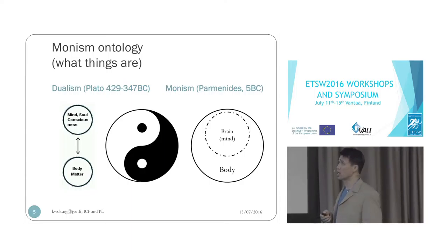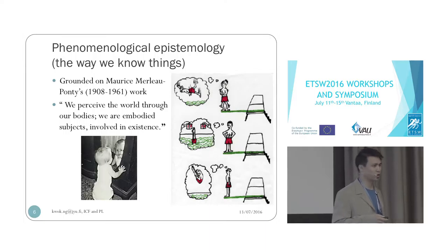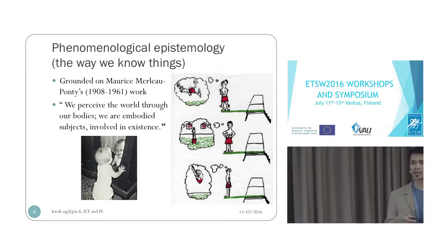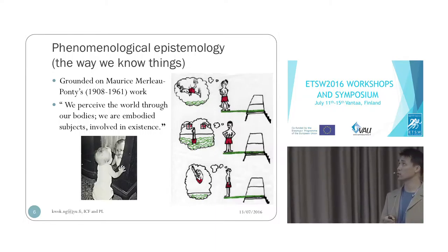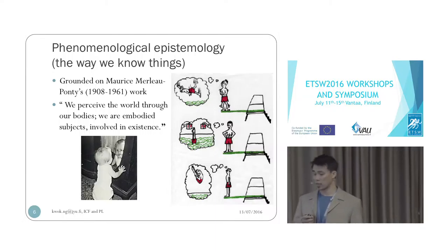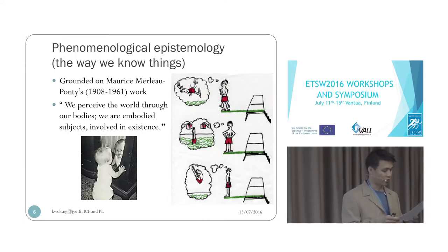The next underpinning is these quite long words. It's grounded on Merleau-Ponty's work on phenomenology, and epistemology is the way that we know things. So under Merleau-Ponty, it was considered that we perceive the world through our bodies. We are embodied subjects involved in existence.